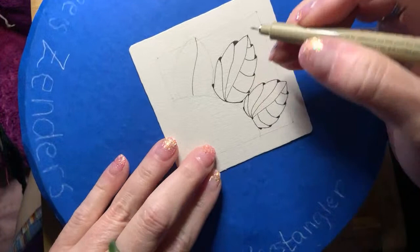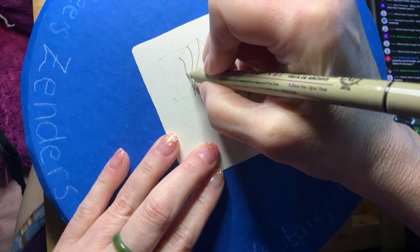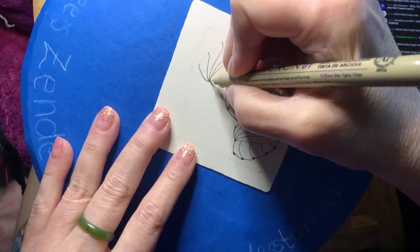All right, so once again on this side, follow your center curve. Come down to the point. Take your time. Breathe. Okay.